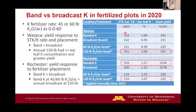So we're going to show some of the same tables now, and they're kind of the same thing in each one, but we'll go year by year because each year was a little different. So we're going to compare the band versus broadcast over a wide range of treatments. So the band rates were either 45 or 60 pounds of K2O in the first year.